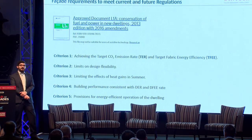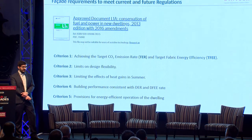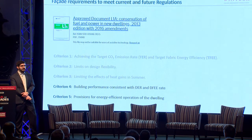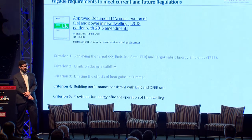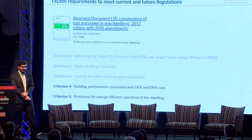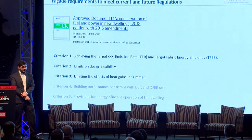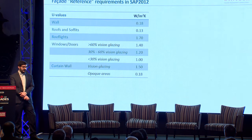Very quickly, the regulations requirements to meet Part L, 5 criteria. The last 2 are not really relevant from a performance perspective. It's making sure that the requirements are actually implemented and making sure the users are educated accordingly. The first 3 criteria are related to facades and many other aspects of the building, but obviously we're going to talk about the facade, and especially the target fabric energy efficiency.